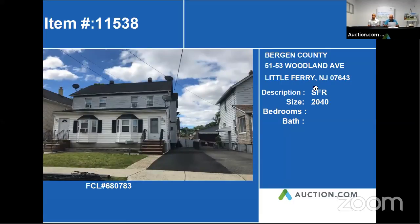Next property now is 51-53 Woodland Avenue, Cary. This is actually a multi-family home with 2,040 square feet. It's a side-by-side style 2-family. Let's go ahead and jump into the next slide.